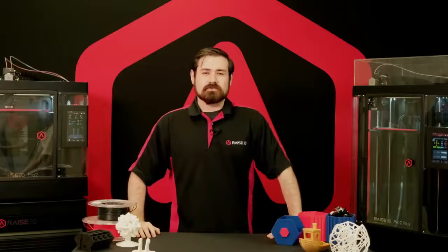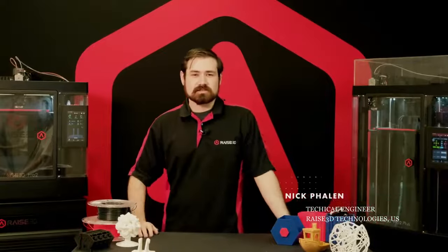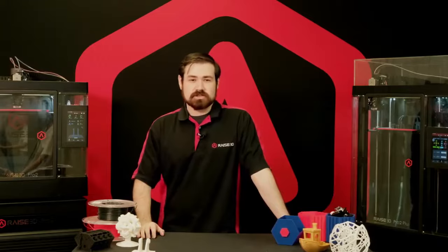$1,000 sure seems like a lot for a 3D printer. Why spend that money when I can have my parts made elsewhere and sent to me for less? At a glance, sure, that's the much better option, but there's a lot more to consider than just those dollar signs.